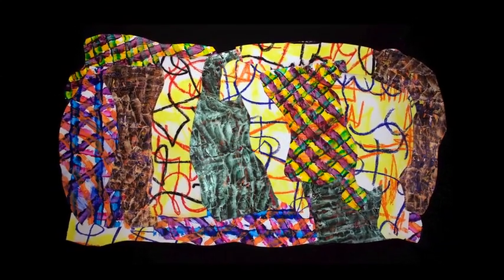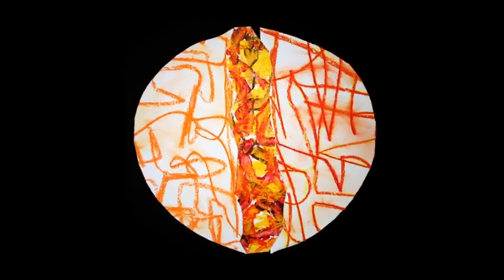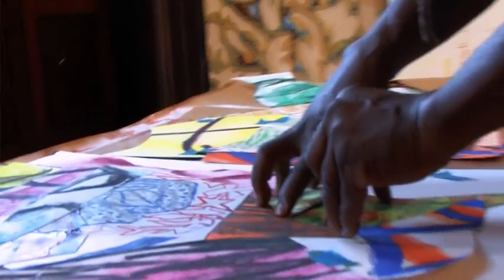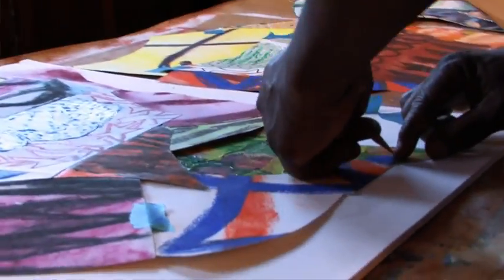Then there's the putting together of the images or the shapes. What kind of shapes am I going to use? You know, people walk in and say, oh, why are you tearing these up? Well, that's just the beginning process of the collage making series.